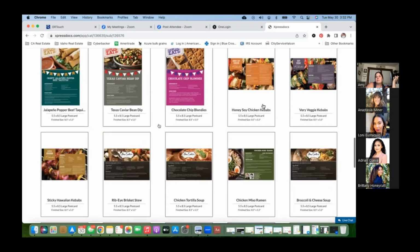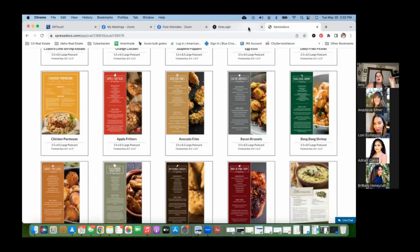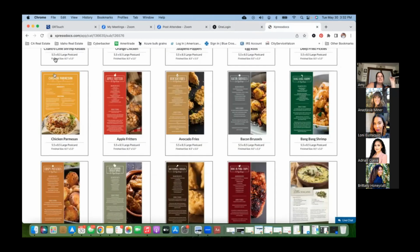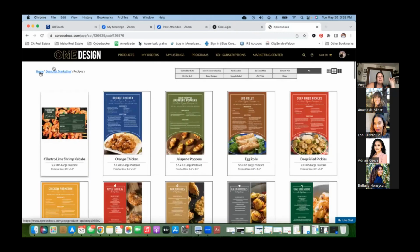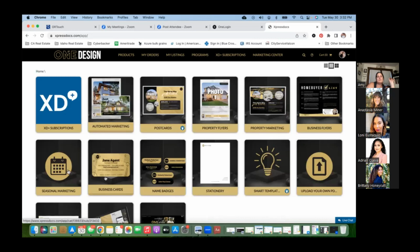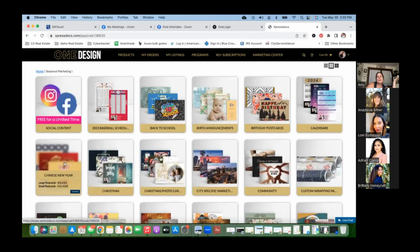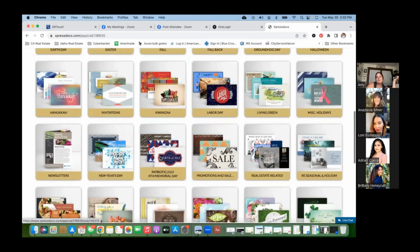So recipe card. Amy, where are these? Yeah, so I went into my One Design login and then I went into the One Design Creative Studio. And once I was in here, I went to seasonal marketing. Okay. So seasonal marketing is where you find the more fun type postcards.